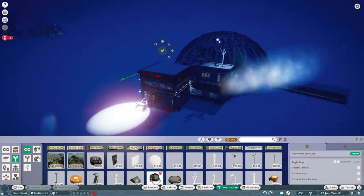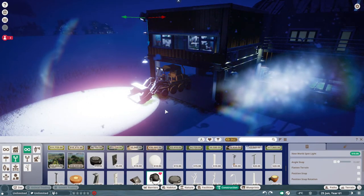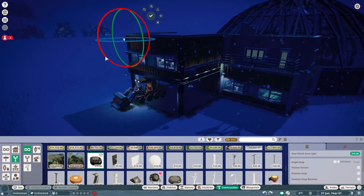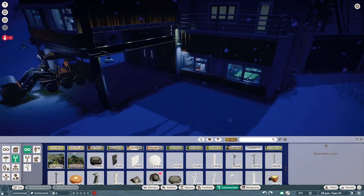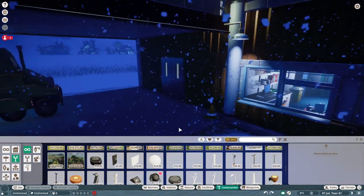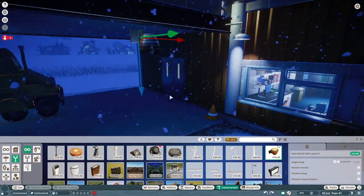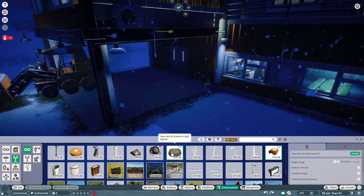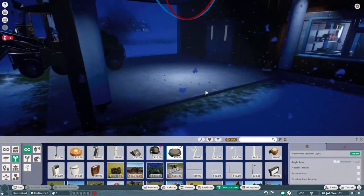I'll tell you what, lighting can still be a little wonky in this game because look how massively accentuated and powerful that light is compared to other ones you'd put up. That still seems a little weird to me. See, some of these don't even make it to the ground. That's just weird.